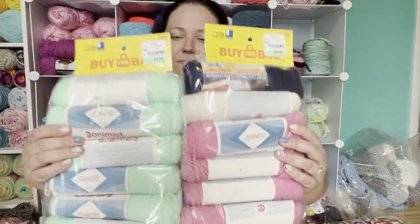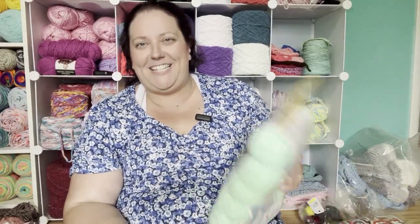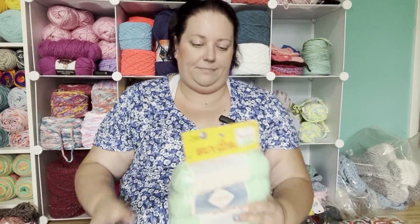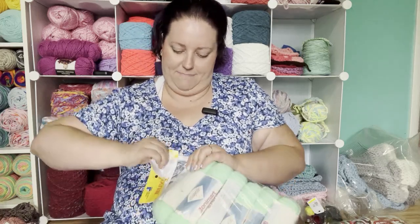So I like this color though. I put it back once, and then I went back for it because the color is really cool. And I haven't seen that color recently. Not like any yarn really. And I do like the Sayal stuff. It's 100% acrylic. I already know that because I have a bunch of it already. But not in this color.